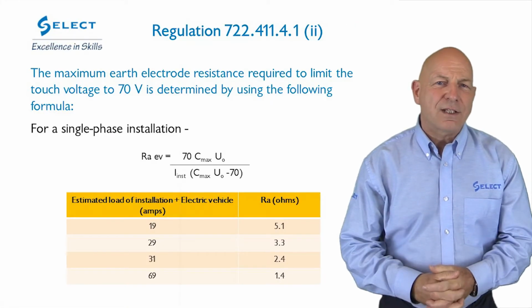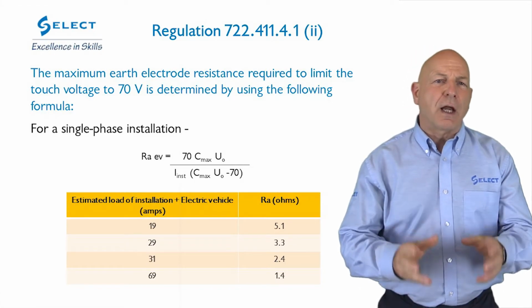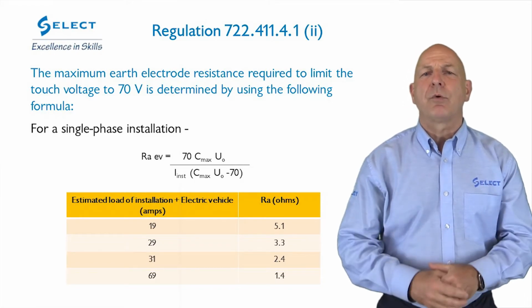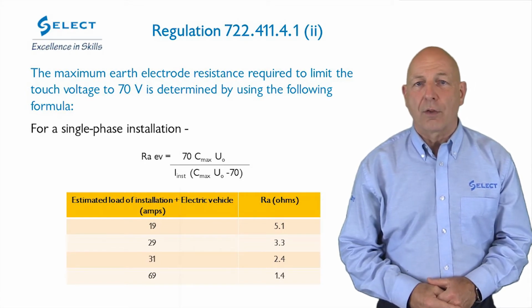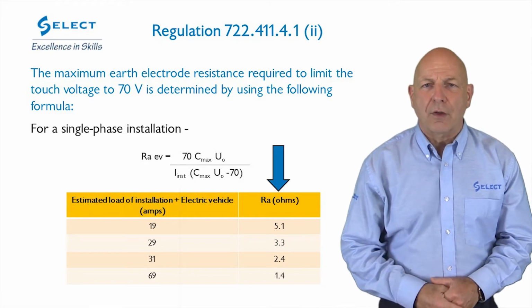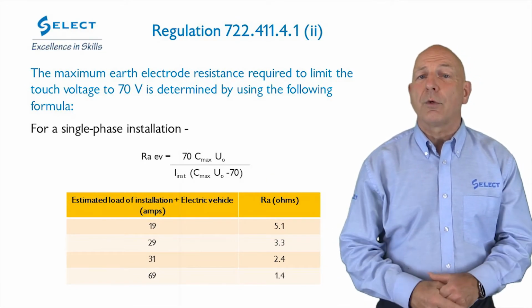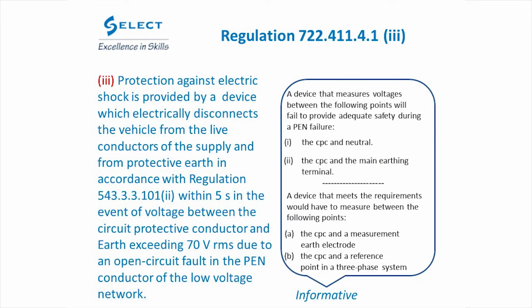In Annex A722, item A722.3 gives guidance on determining the maximum resistance required for this earth electrode. As you can see, the value of the earth electrode resistance is exceptionally low and would be extremely hard to achieve in most locations.